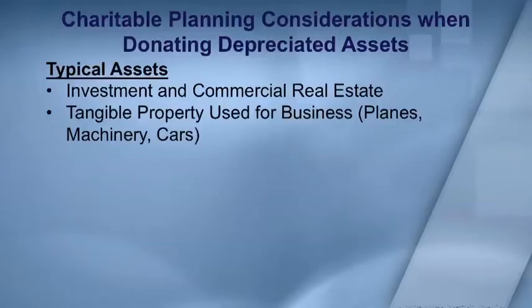The second kind of asset is tangible property used for business. We're working on two right now, two planes that were both used for business but had been depreciated down over time. You can have machinery. We've done something with a combine in Kansas, or potentially very high-end cars, higher-end planes, higher-end cars for obvious reasons. Those also can be used as a charitable gift, although generally speaking, those are not capital gain assets. Those are ordinary income assets. So in most cases, the deduction is limited to basis, but you don't have to pay any of the ordinary income tax that would otherwise be levied on that appreciation.